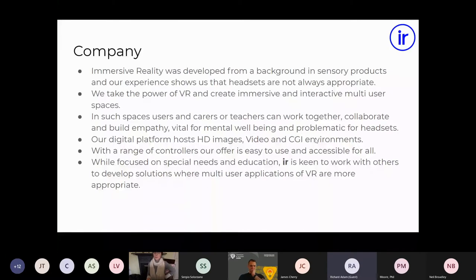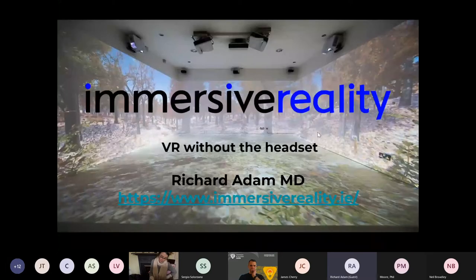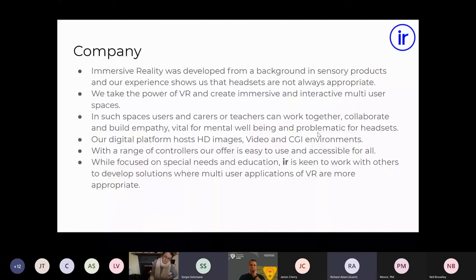And what we found very quickly was that they're not always appropriate for all our users. So we've spun it completely the other way around and we create these immersive spaces, such as you see in this image here. What we've got there is a bunch of projectors and audio and lasers that creates a virtual reality format, but it's a shared immersive space. That image there is about 4.5 meters square. It's a physical room. So that's what we do.